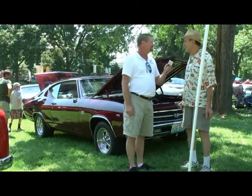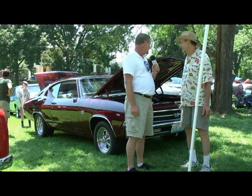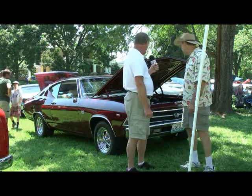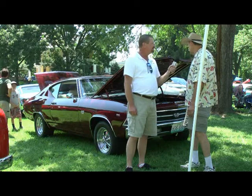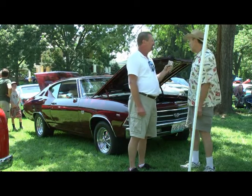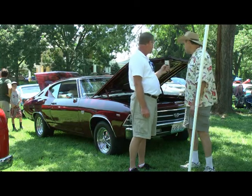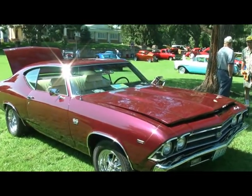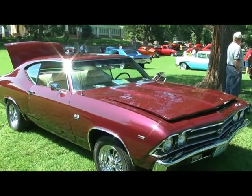And what is your name, sir? Mike Allen. Mike, what kind of car have you got here? A 69 Chevelle SS396. Okay, and how long have you had this car? Close to 6 years. And what condition was it in when you got it? Really nice, like it is now. So you haven't had to do a complete restoration on this. Right. This was a pretty nice car. It had been a rotisserie restoration when I bought it.